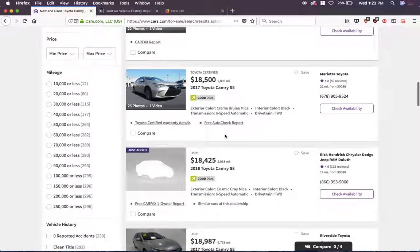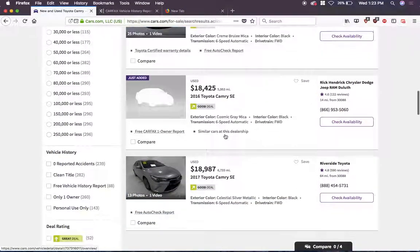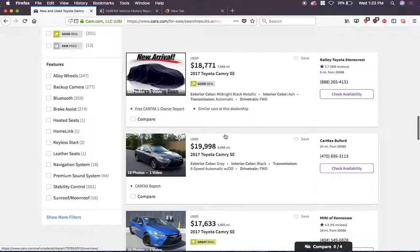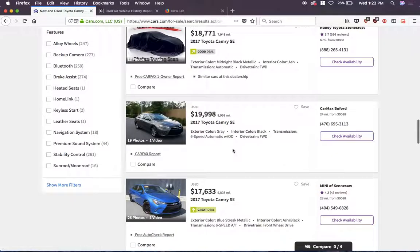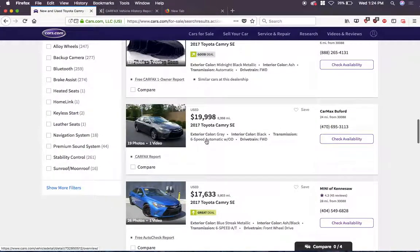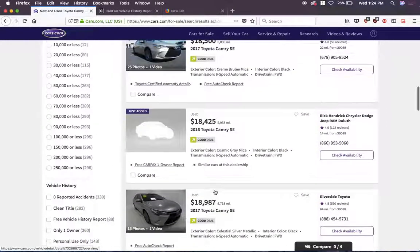Let's see if we can go a little further down the list here. See if we can find anything else that stands out to us. 2017 again. Another perfect example. 2017 SEs. $1,000 difference on the mileage, but almost $2,000 different in the price. So based on what I'm seeing, if I was shopping for a car, 2017 SE 17.6 right here. Where was that other one?